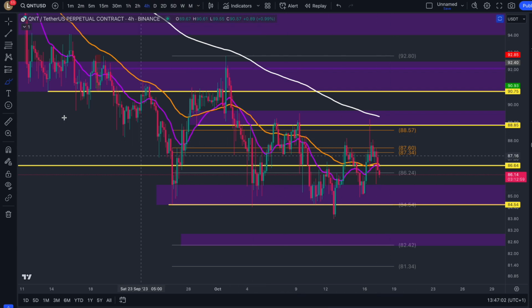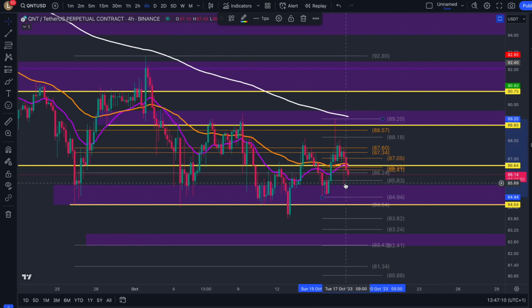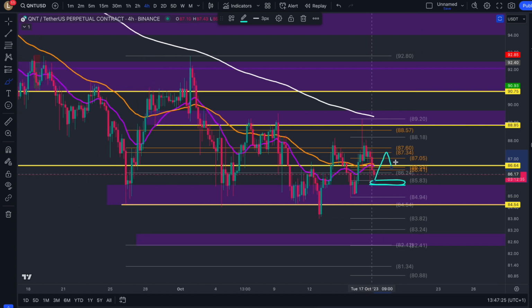Now, if we return to Quant and analyze this a bit further, we've had this pump over the last day or so, from Sunday to Monday. And exactly over here at that wick I was suggesting is our 786 fib. So this is the last point of a reversal, so we could catch a bounce from in and around this area. And we just need to push through and reclaim that $86.64 area and confirm that support on the 4-hour time frame if we want to head back to our range high.